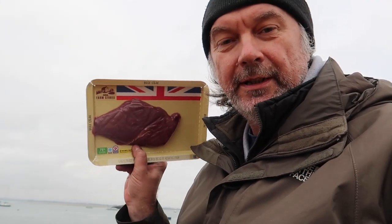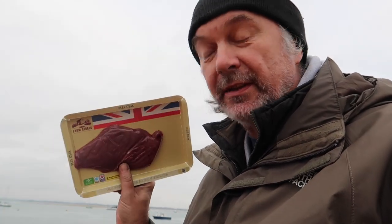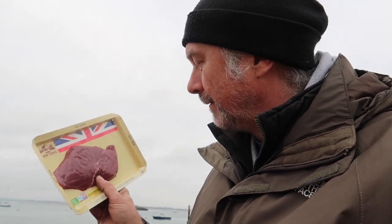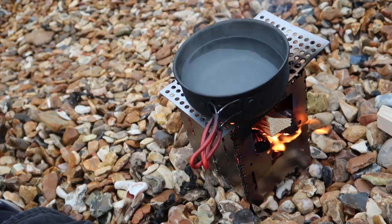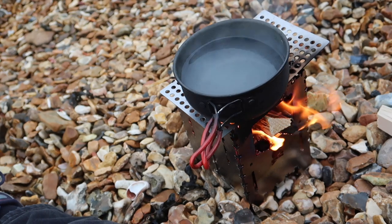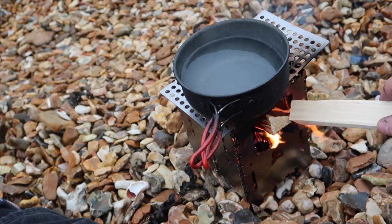This is what I bought today. The cheapest piece of steak I could find. Just a bit of beef steak, because I'm going to do it on the grill and I don't know exactly how it's going to perform. So give it a go though. Someone with a machine somewhere. Probably some sort of nautical machine. I think the water's nearly done.